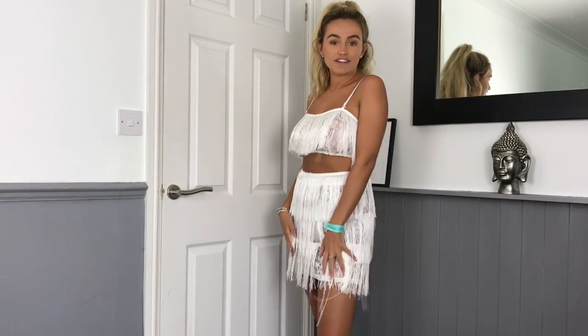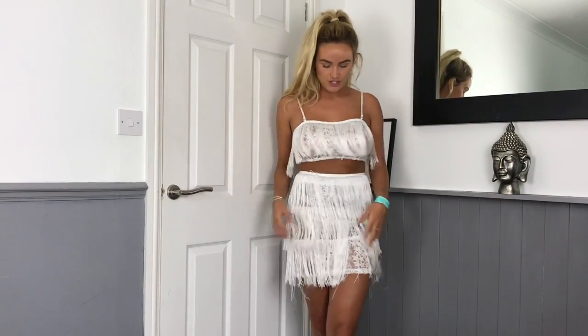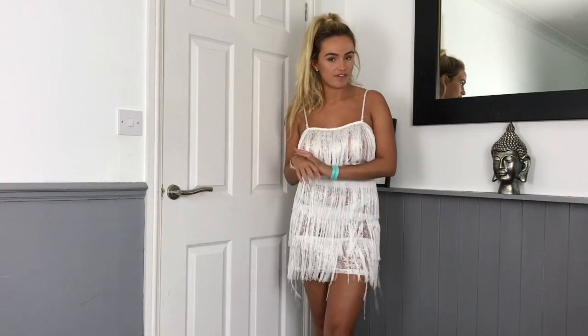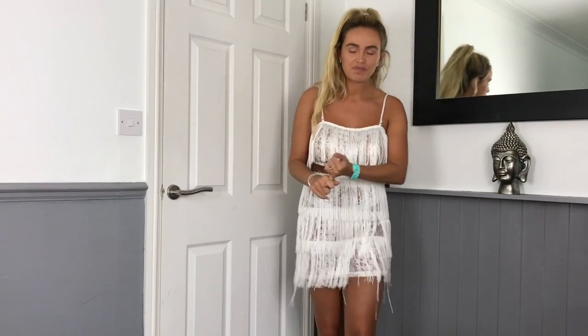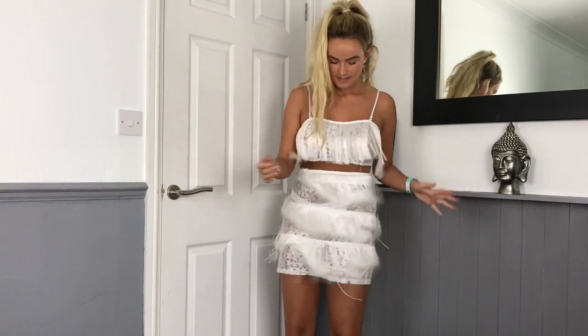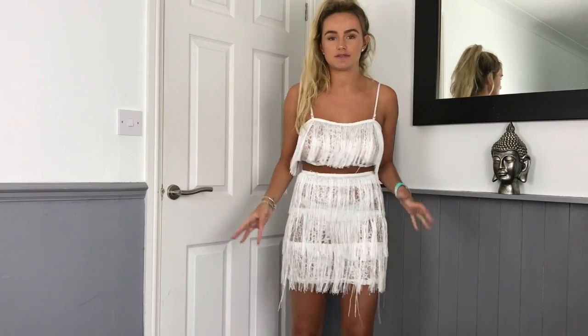This is a really, really cute cord. It's got like the whole fringed effect. And if you guys watched our birthday haul, we tried on loads of outfits for our party and I had a dress that had these fringy bits just like this and I'm just obsessed with it.